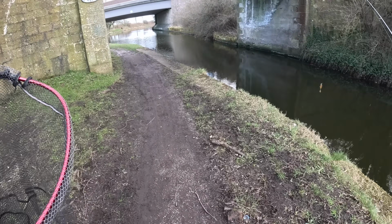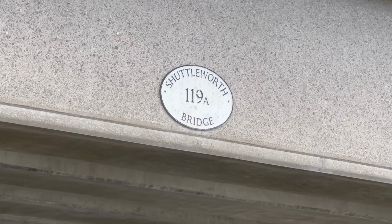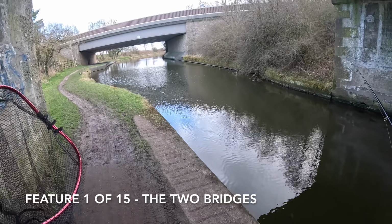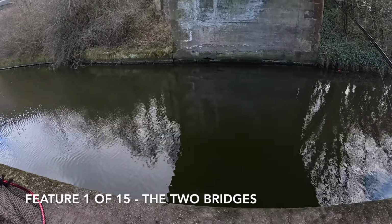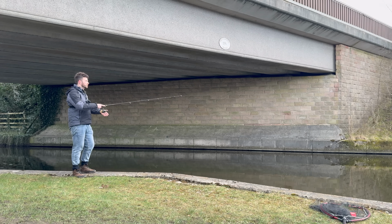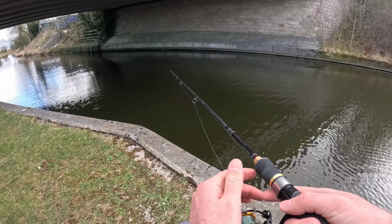Well, this is it, the eastern side of the stretch, bridge 119A. We've got a lovely little double bridge thing with a basin here. This looks perfect. Definitely gonna have a couple of casts around this bridge. Come on.